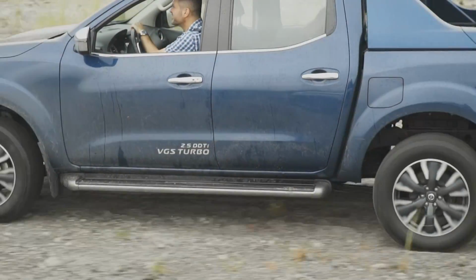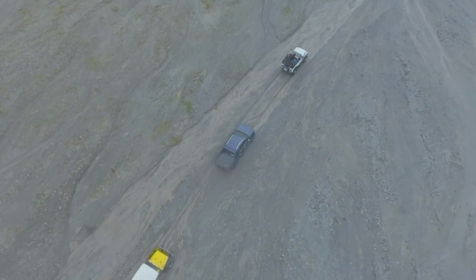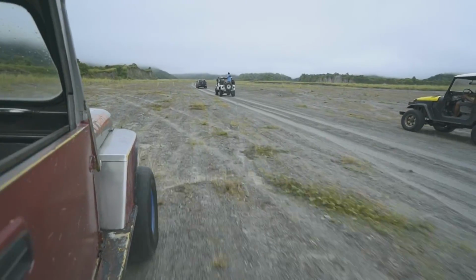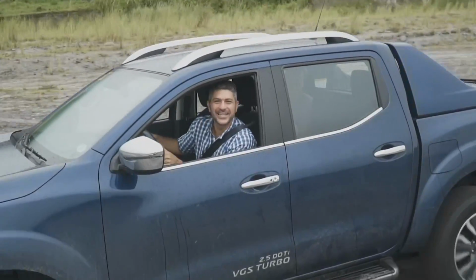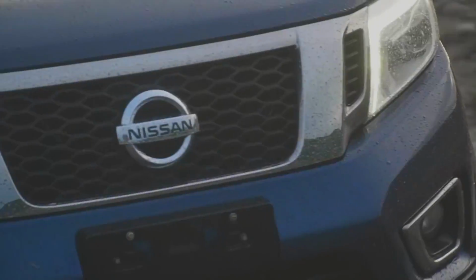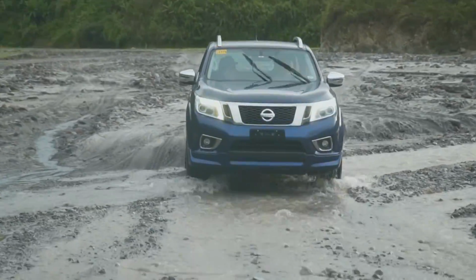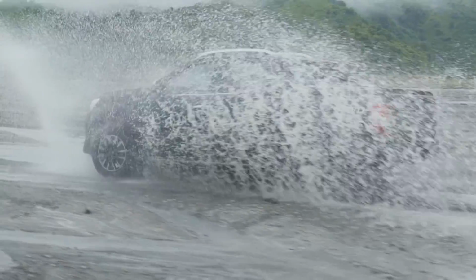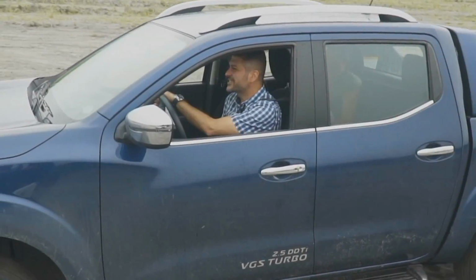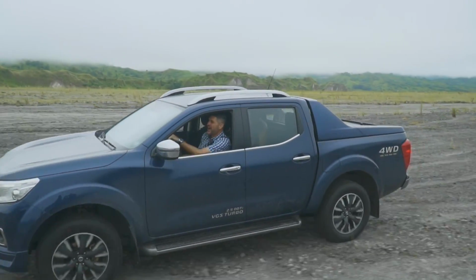This is so much fun! It's like having a massage for your car! Woohoo! Yeah, baby! It's sliding and slipping and so much fun! This is easy stuff. It looks hard, but the Navara is making light work of it. When there are no roads, you make your own roads.